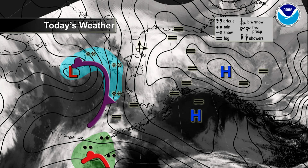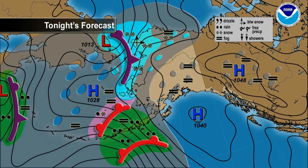Now for tonight, we're going to see that front, which is over the eastern portion of the Bering Sea. That's going to be bringing some snow up over towards the Seward Peninsula as well as the northwestern coast of Alaska. We'll also see some blowing snow along the northwest coast and the Chukchi Sea coast.